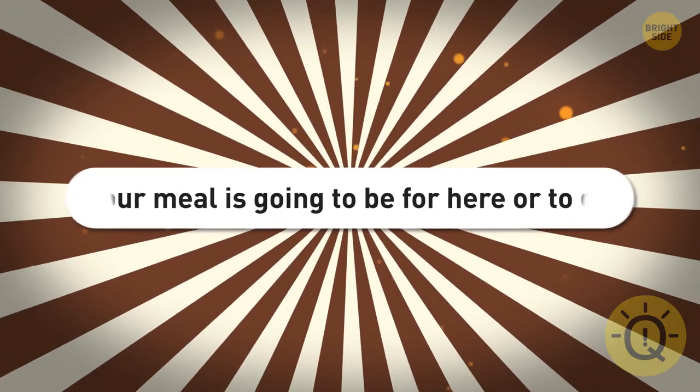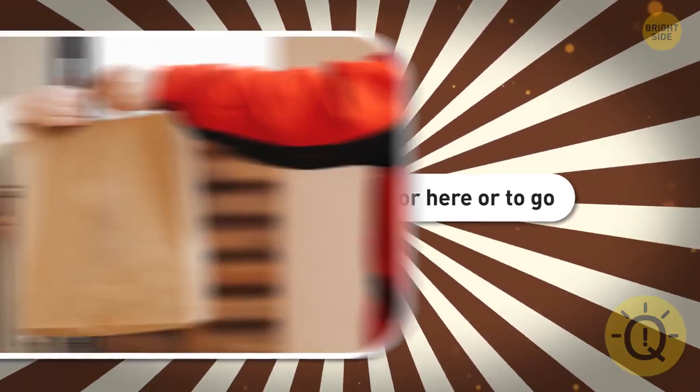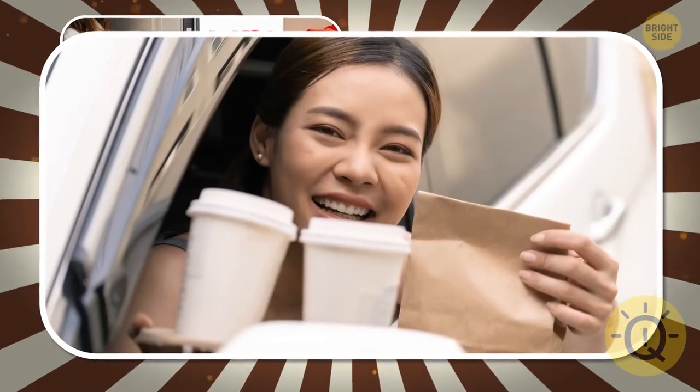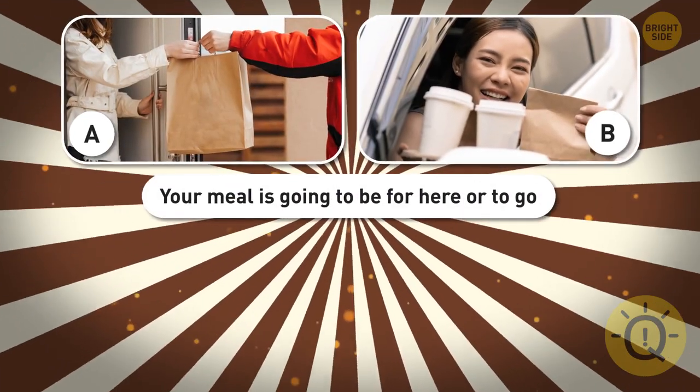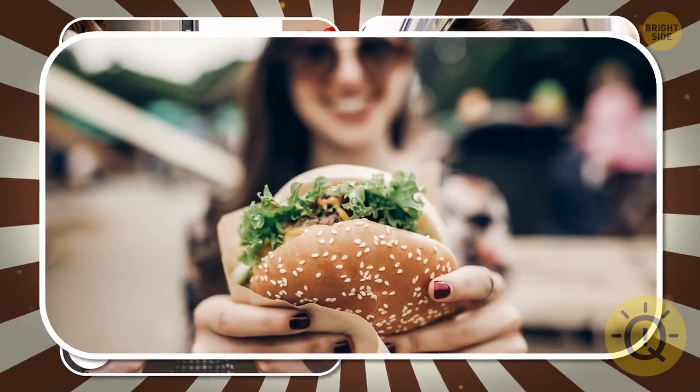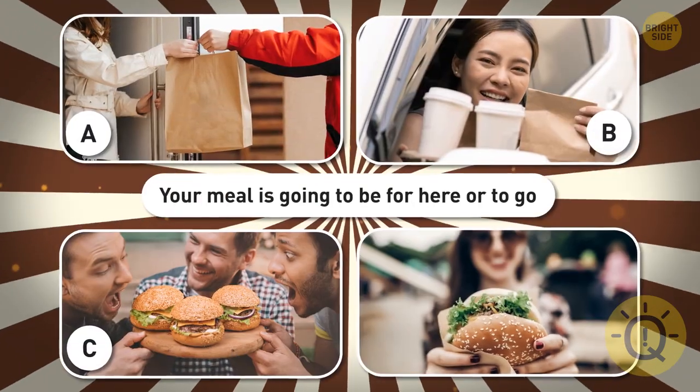Is your fast food meal going to be here or to go? A, I'm 100% a delivery kind of person. B, drive-through only. C, I love eating my burgers surrounded by friends in loud and fun places. D, I'll literally eat it on the go.